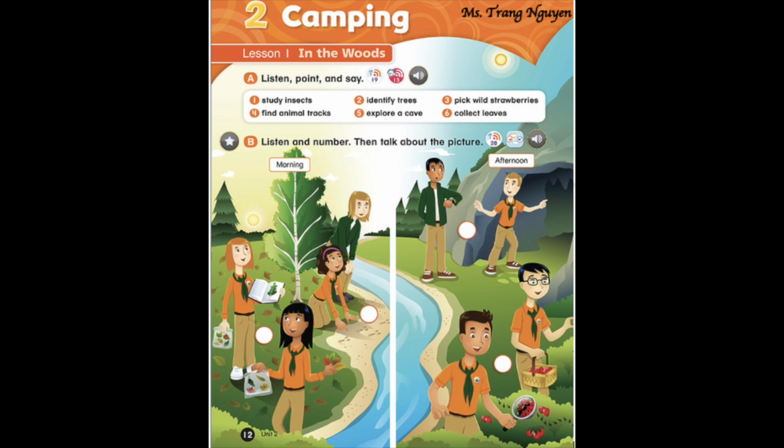Page 12. B. Listen and find. Then talk about the picture. There are so many trees here. This is a good place to collect leaves. I have 5 different leaves. How many do you have, Julie? I have 8 leaves. They're red, green, brown, and yellow.